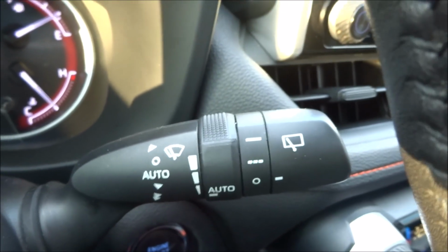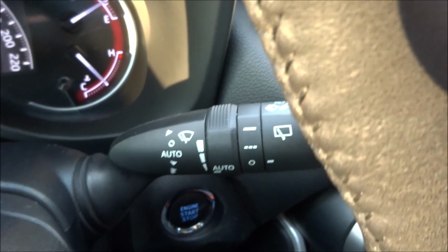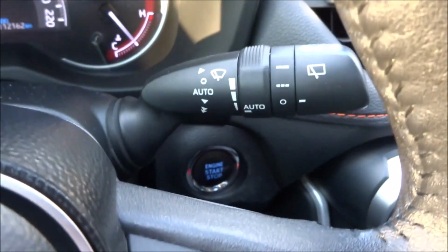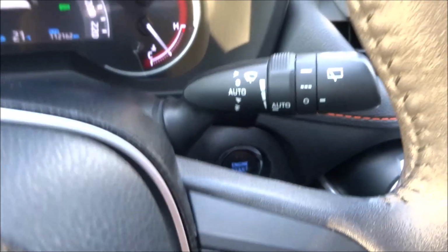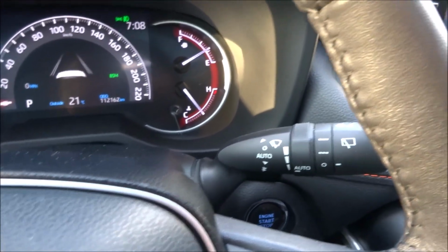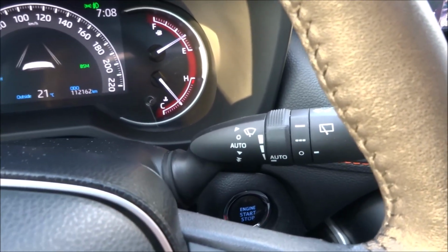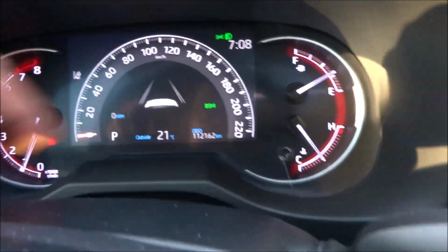Now the front ones have that rain sensing, so when you go into the intermittent mode, this is where the automatic sensing will set up, and it'll actually speed up and slow down your pulses on that intermittent wipers based on the amount of precipitation and the speed that you're driving on that. Then we've got other things here.